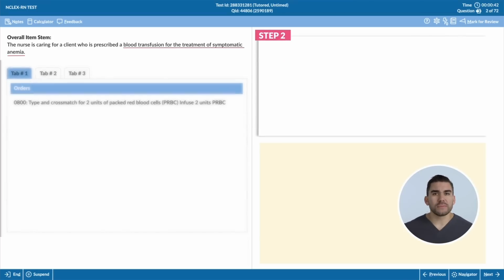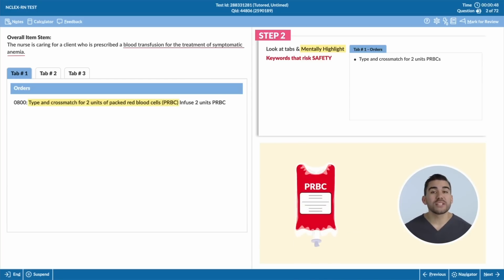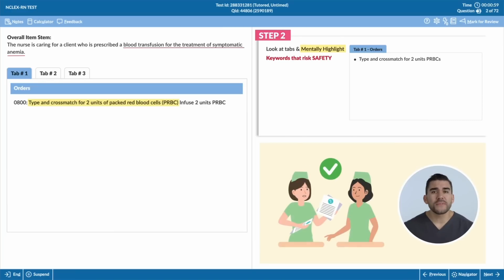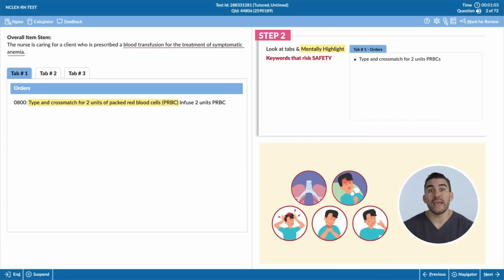Now, step number 2. Let's look at the tabs and mentally highlight keywords that risk safety. So under tab number 1, I'm looking at type and cross-match for 2 units of PRBCs, those packed red blood cells. So this is a big safety consideration related to blood products. We have to have proper IV access, as well as verification by 2 RNs, and always watch for signs and symptoms of any type of reaction.